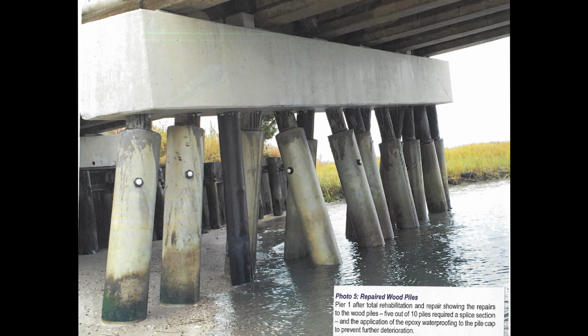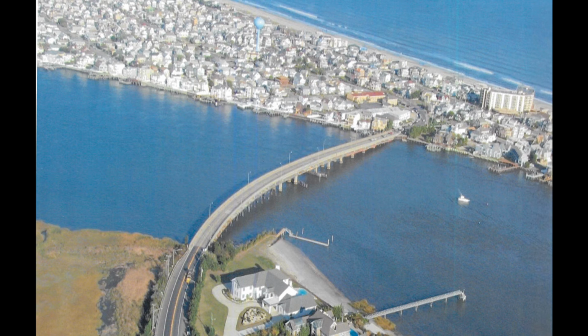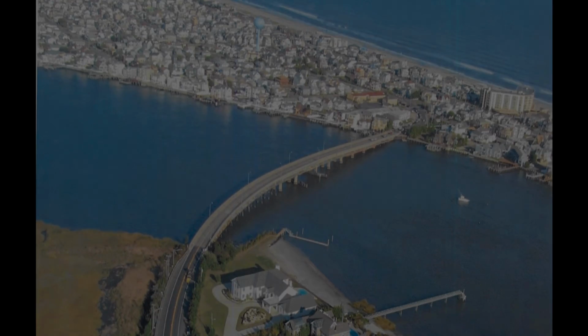After the most severely deteriorated piles were repaired with a full section splice, all of these piles were wrapped with a 10-foot section of carbon fiber mesh surrounded by a fiberglass jacket. Finally, an underwater cementitious-based non-shrink grout was pumped into the jacket until it was filled, which completed the repair and restored the capacity of the piles. The rehabilitation project avoided a costly replacement project and the inconveniences that come with it, while also protecting the safety of the public. This is the fully restored bridge deck, which allows everyone to enjoy the Jersey Shore.